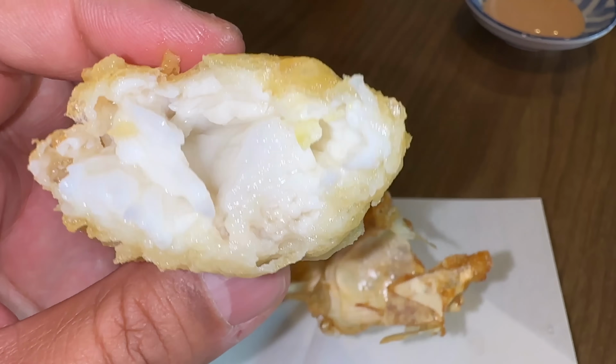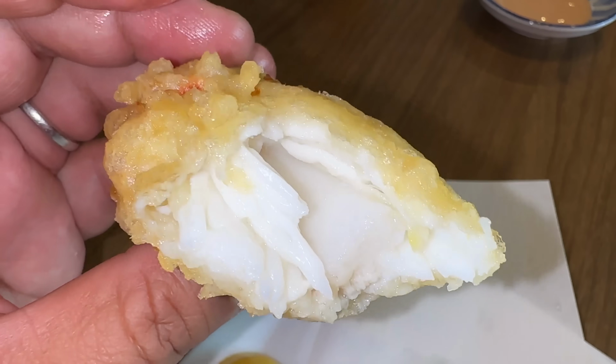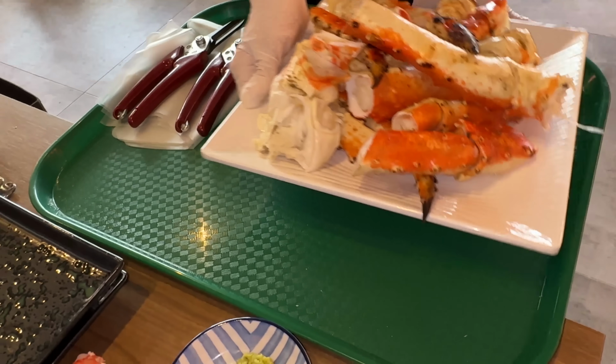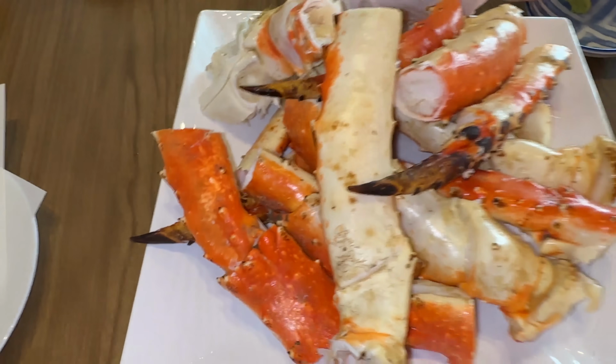Oh my gosh, this thing is crunchy, it's tender. It's just one of the sweetest things from the ocean you can put in your mouth. Again, I never had king crab tempura like this before. And a grilled plate of king crab just right in front of me. Let me finish this first. This is incredible, by the way. A little salt, all you need.